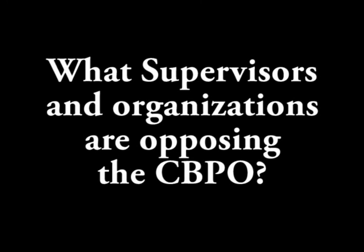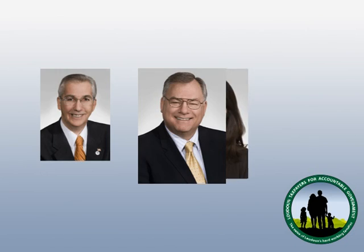What supervisors and organizations are opposing the CBPO? Supervisors Eugene Delgadio, Lori Waters, and Scott York are opposed to the CBPO. The Loudoun Environmental Council, Taxpayers for Accountable Government, Loudoun Citizens United, and many homeowners associations, many local farmers, many rural businesses, many vineyards are opposing the CBPO. The Virginia Farm Bureau has also announced its opposition to the CBPO, as well as the Loudoun Chamber of Commerce.